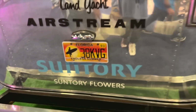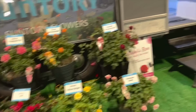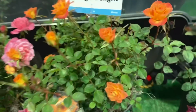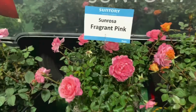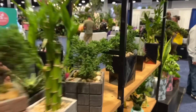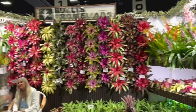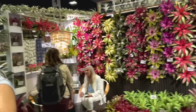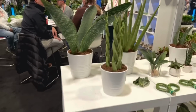We've all heard of Suntory whiskey from Japan. But have you heard of Suntory flowers? I do believe that they are affiliated. Yeah, we try. We try to have nice plants. This is so cute. So beautiful. They won an award for all my Sansevieria lovers. This is super cool.